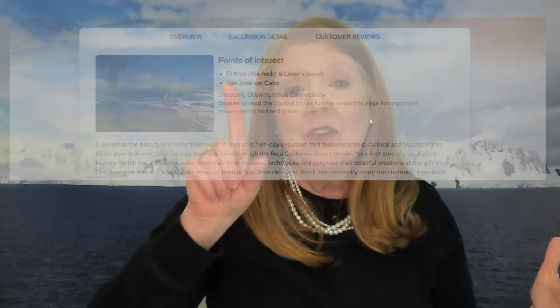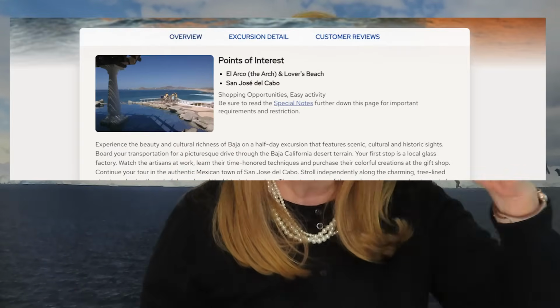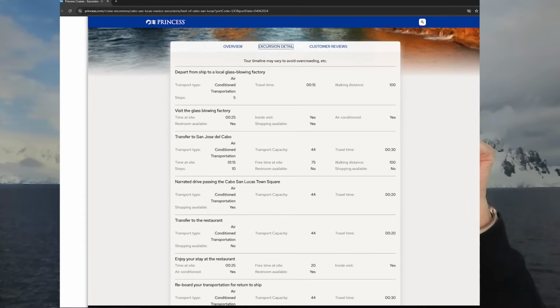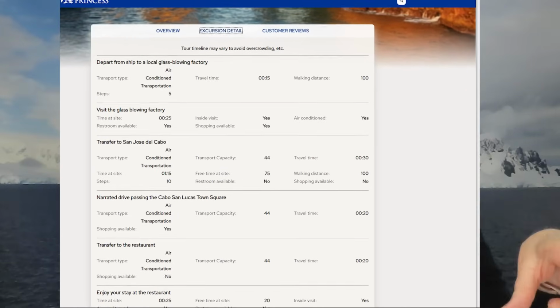And be aware, I always like to look, when you first look at an excursion on the Princess website, you will see a couple of paragraphs usually about what they're going to do. But there's another tab across the top that I think says details, and you can see the timing of how they're going to do everything, which is really nice. It'll tell you how long the ride is on the bus, and how long you get to spend in each place, all of the places that you'll be visiting. So that gives you a really good idea of how your time will be spent so that you'll know if that excursion is for you.